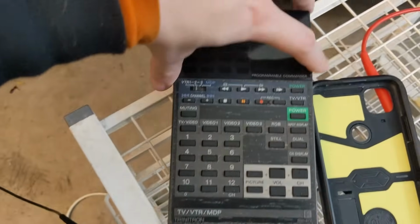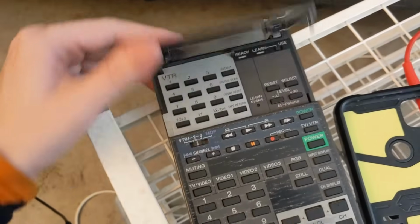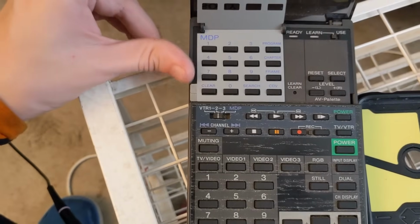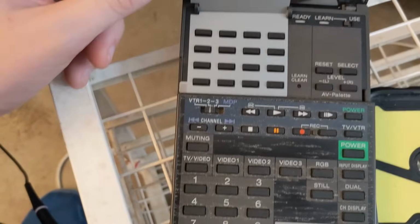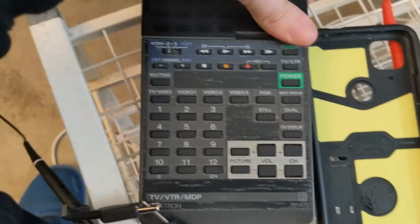Let's go over a few of the accessories. This one here is the remote. The remote's pretty crazy. It has this flip-up door here. So flip up, and this has multiple pages. So the VTR, I don't know what MDP is, and then another blank one, so you can write your own. And it has the ability to take a TV remote and point it at this and program it, which for 1989 was pretty impressive.